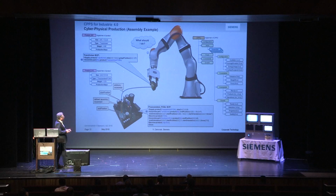So let's have one concrete example. Bear with me, there is a lot of technical information here. I have a robot, and currently the robot has access to two parts. One is the transformer, which has a bill of processes here. Another one is a PCBA, a printed circuit board assembly, which has a bill of processes here. This is our domain-specific language. Based on this information, this part wants to be assembled into a product called a pre-assembled PCBA. This one is the other way around, and also describes where it should be placed, exactly here. And this is an assembly operation of electronic parts, so-called THT assembly.